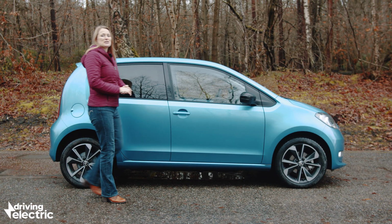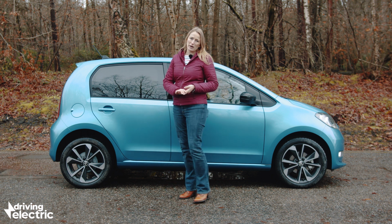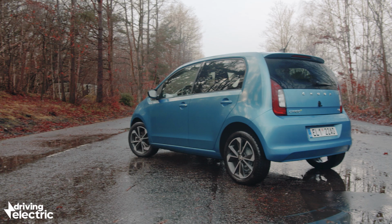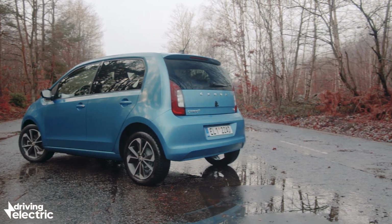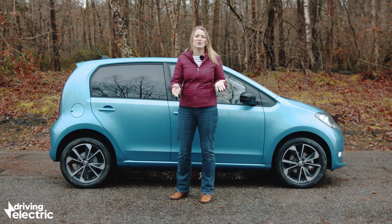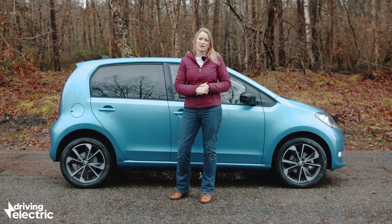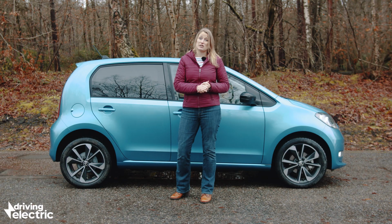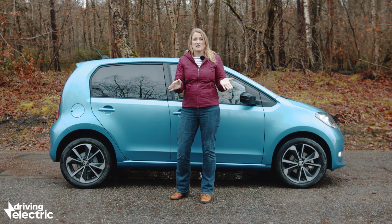What we wanted to know is whether the Skoda is just about saving money or if it's a bit more than that, and I can confidently say that it's the latter. Sure, there are some annoying aspects, namely maybe that infotainment and the ride comfort, but it's so easy to forgive that given the sort of unpretentious, cheerful nature of the Skoda. And ultimately, it's a great electric car, a really, really good city car, and just an outstanding entry level to electric motoring.